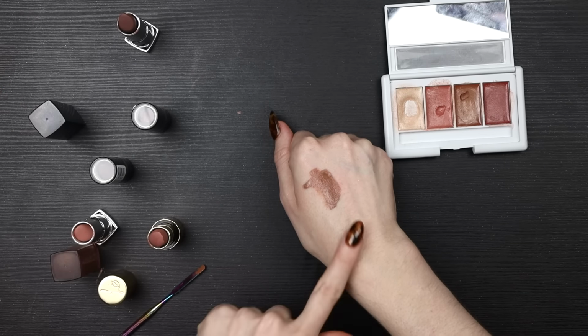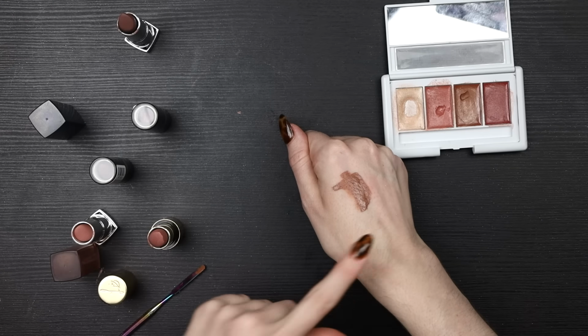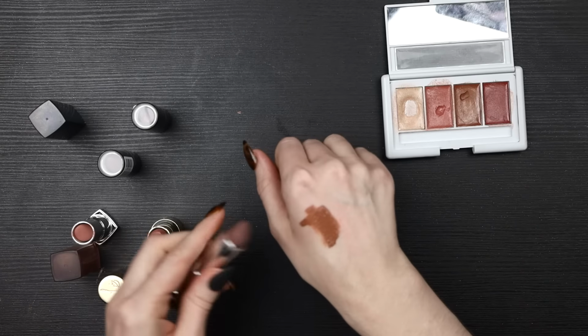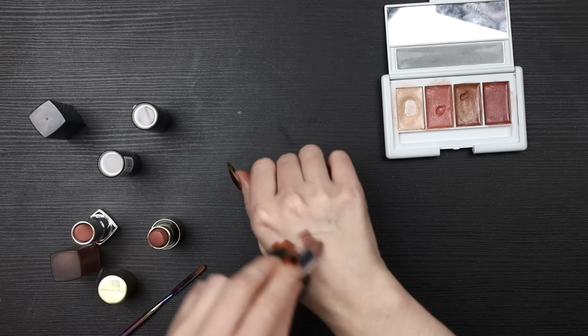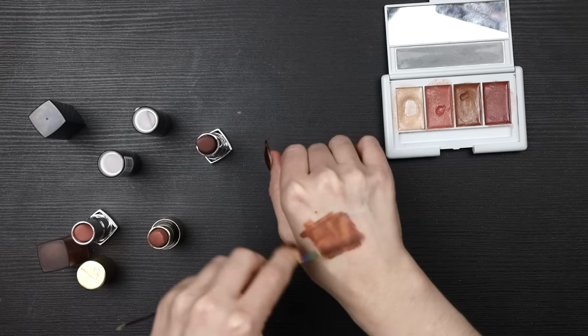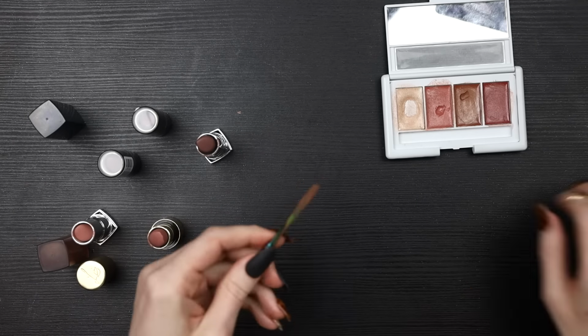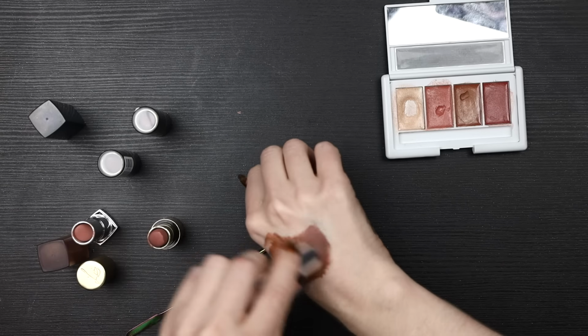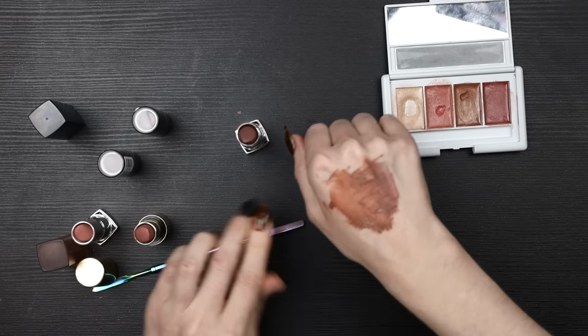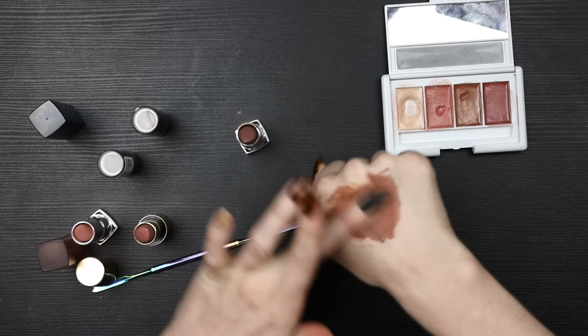I do like the idea of making it just a touch less warm, just a touch. So let's see what it looks like if we mix in a little bit of Gone Greige. Just making it a little bit dirtier, you know? I think that that's pretty much it.